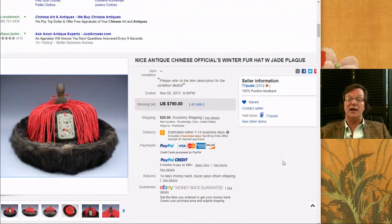It was a nice hat, nice old brass hat finial, or bronze. And it did pretty well. It brought $790, which I don't think was a crazy price for that at all. You don't see many of these hats turn up on the market, and so I think sometimes people don't know really what to pay for them. But it was a nice item. It's a good object. You probably won't see one again for quite a while.